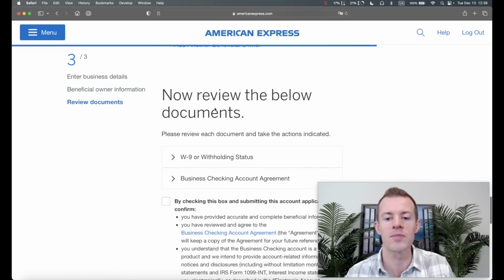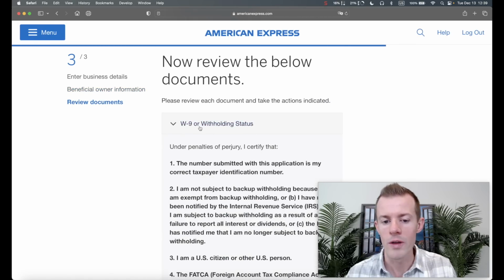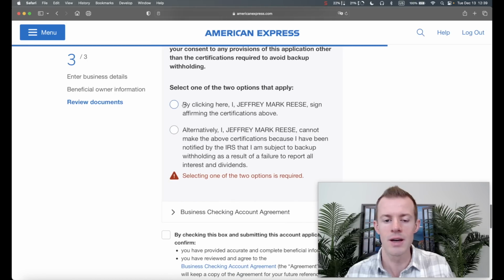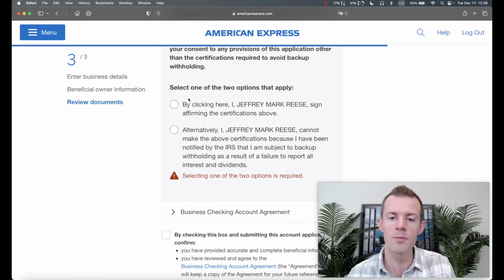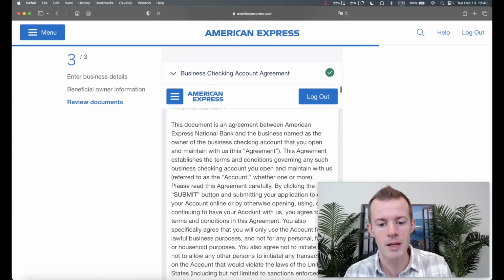And then we have time to review the documents here below. There's the W-9 or withholding status. So look through all of these. And then, of course, you can select if you sign up to affirm that all of the above is true, read through it, or if not, if you cannot make the above certification because you're subject to backup withholding for tax purposes, select that radio button instead. There's also a business checking account agreement, so expand that. You can read all about it here as well.